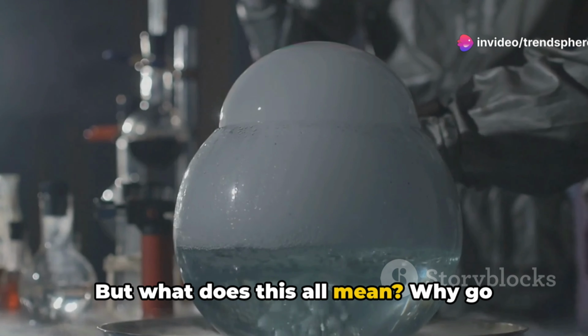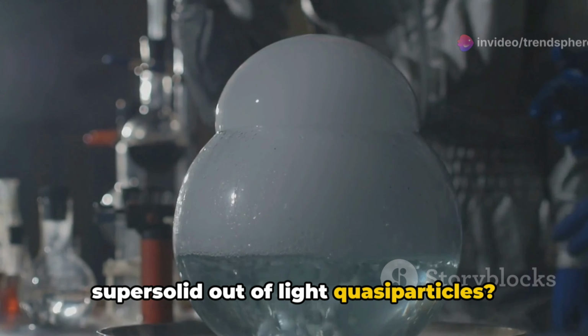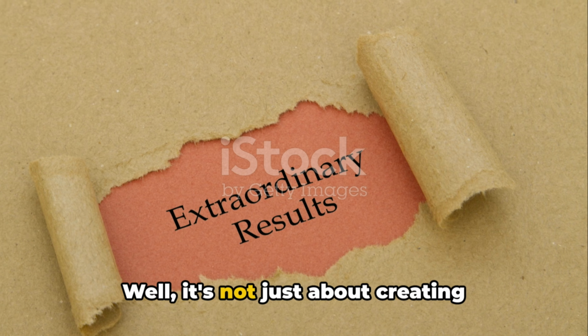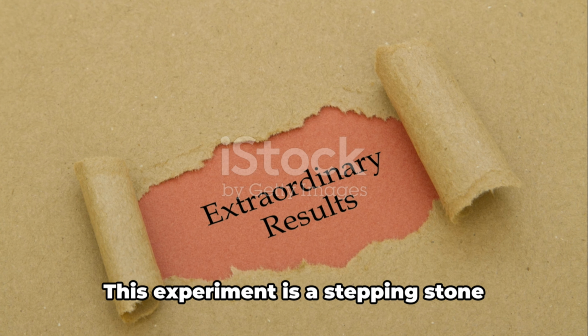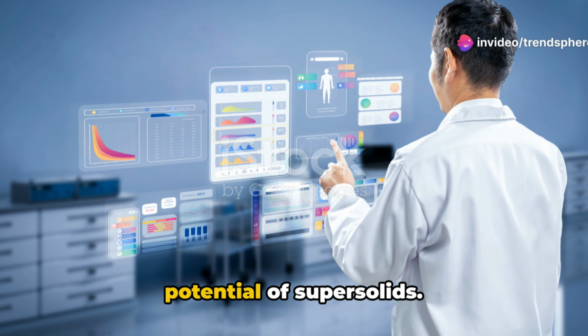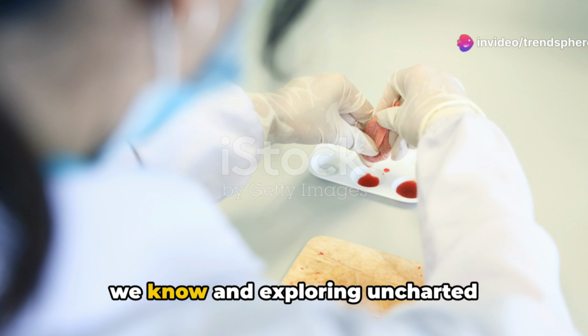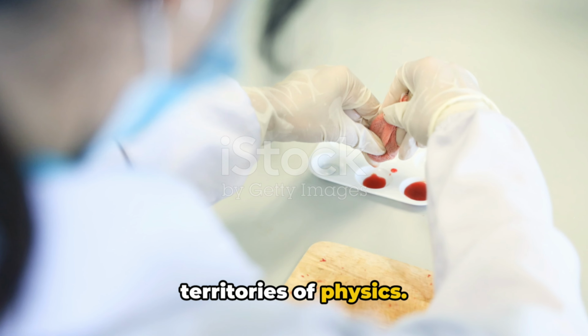But what does this all mean? Why go through all this trouble to create a supersolid out of light quasiparticles? Well, it's not just about creating something cool or novel. This experiment is a stepping stone towards understanding and harnessing the potential of supersolids. It's about pushing the boundaries of what we know and exploring uncharted territories of physics.